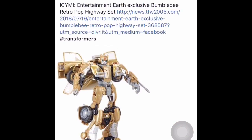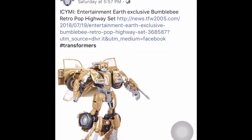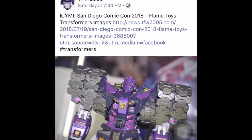Bumblebee, the Entertainment Earth exclusive Retro Pop Highway set will include, instead of the Camaro, the 2 cassettes plus the Beetle, the Gold Beetle, as Gold Bug, I suppose. It looks great. I'm so tempted to get this one. I don't know. We'll have to wait and see.